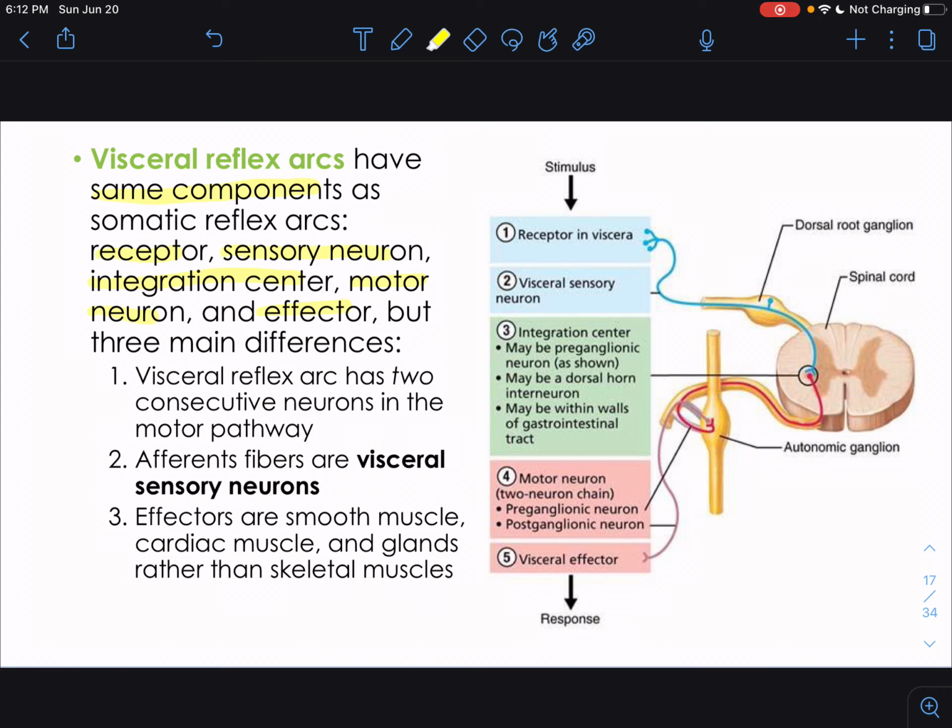Okay, 3 main differences. Visceral reflex arc has 2 consecutive neurons in the motor pathway. So if you look here, our motor neuron chain, we've talked about it before, but you have a preganglionic and a postganglionic neuron, right? So you're going to have our preganglionic neuron, here's our ganglion, and then the postganglionic neuron that synapses onto the effector. Afferent fibers are going to be the visceral sensory neurons that we talked about on this last slide. And effectors are going to be smooth muscle, cardiac muscle, and glands, which, again, obviously we're talking visceral here, not somatic, so you should already know that. Some examples of visceral reflex arcs are the reflexes that empty your rectum and bladder, so involved in defecation, urination.